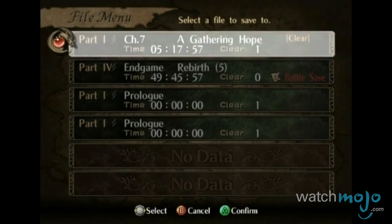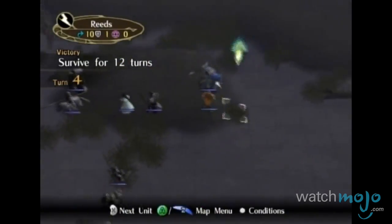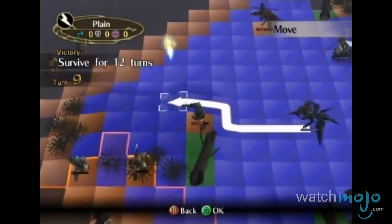Though mid-battle saving is an option, it still stands that the complexities and various dynamic elements of Radiant Dawn are a grand challenge by design.